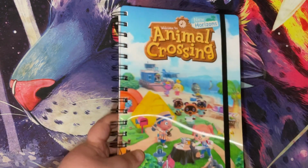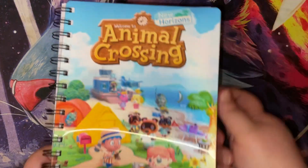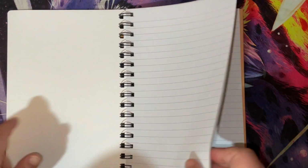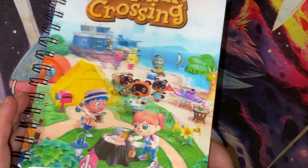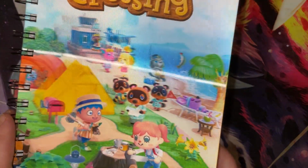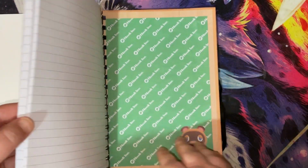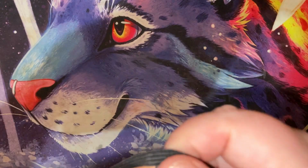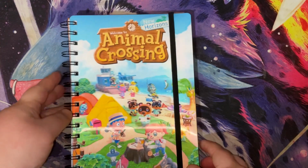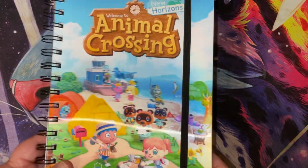And she also gifted me an Animal Crossing New Horizons notebook. So me and Sam play Animal Crossing a lot. So I'm really pleased to have a notebook. It's really adorable. And you can see Tom Nook. And I think it's Timmy and Tommy moving in the background there, and Isabel. If you play Animal Crossing, you'll know who they are. So yeah, it's just a ruled, lined notebook, and I'm hoping to use this to put all my completed pages in, maybe, so I have a list and can be a bit more organised. So thank you, Sam, so much for that.